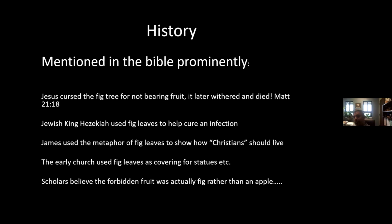The scholars also believe that the forbidden fruit was actually fig rather than apple. So that's just a little bit of trivia there that you may not have known about figs, but it's been around as a food crop for us. And you can tell by it being mentioned in the Bible so prominently that it was a great food source at that time as well.